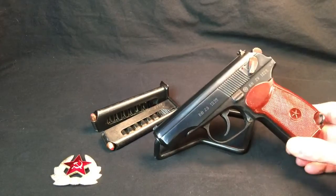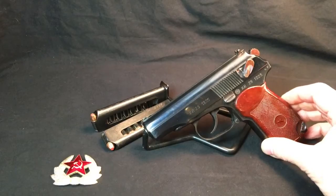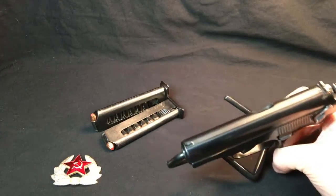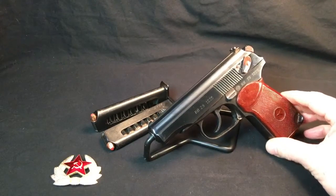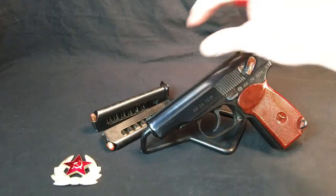So for those on a budget, yeah, I'd recommend this one. $299 for a pristine condition pistol just like this. It costs even less for the ones that aren't in pristine condition that are just simply in good condition. This one would cost about $299 to $350, and it'd be worth it.